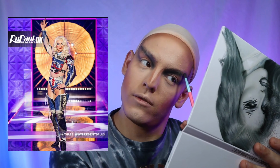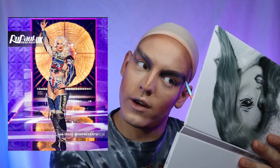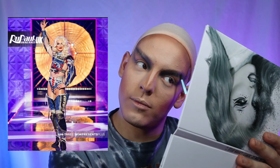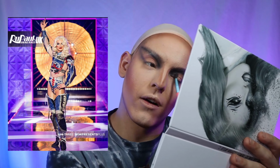Next up we have Jombers Blonde, who came as her dad's old motorcycle uniform repurposed into a drag outfit, which I thought was very cute and very fun. And I honestly really liked this look and the story behind it. Jombers really turned it out for me.